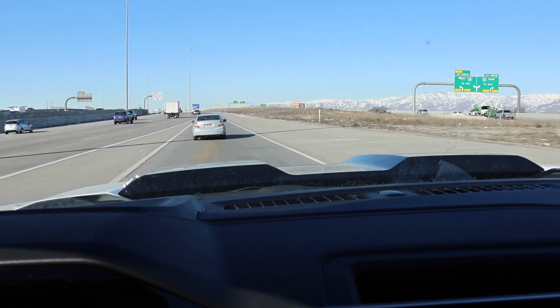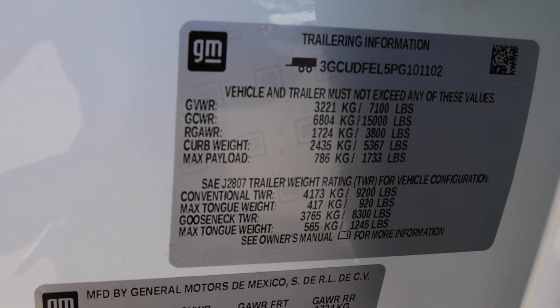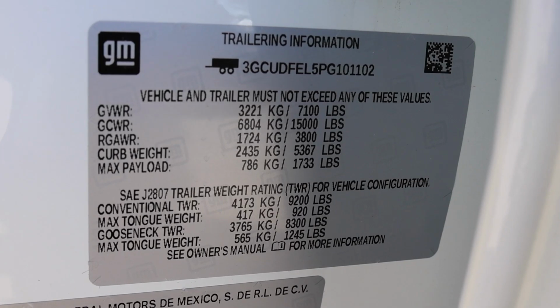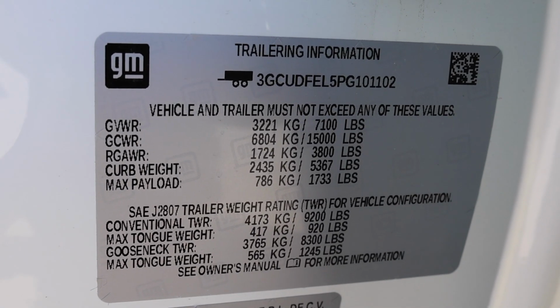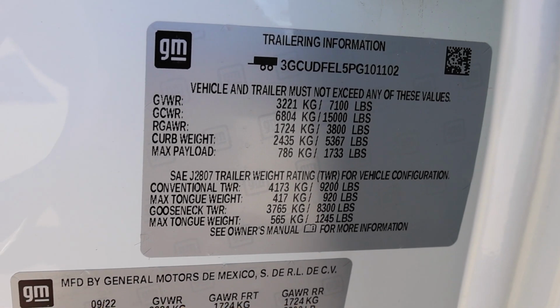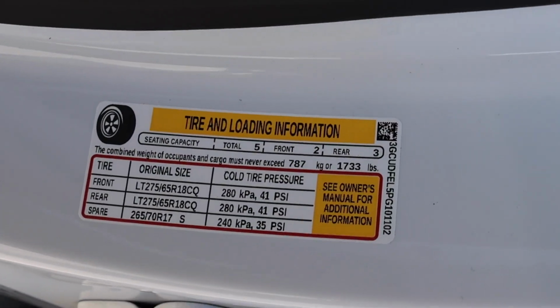All right. Now here's some of the numbers on the door here. This truck does have a 7,100 pound GVWR. Curb weight is around 5,367 pounds with a total payload of 1,733 pounds. So this truck has a lot of payload capacity. And here's some of the tire specs for you here.